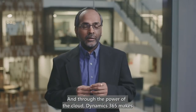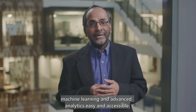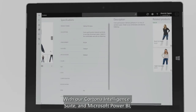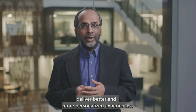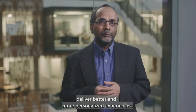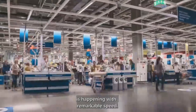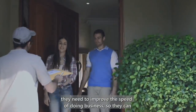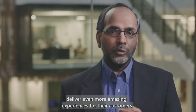And through the power of the cloud, Dynamics 365 makes machine learning and advanced analytics easy and accessible. With our Cortana Intelligence Suite and Microsoft Power BI, we are helping retailers make smarter decisions and deliver better and more personalized experiences. We are living in an amazing time when change is happening with remarkable speed. At Microsoft, we are excited to empower retailers with tools they need to improve the speed of doing business so they can deliver even more amazing experiences for their customers.